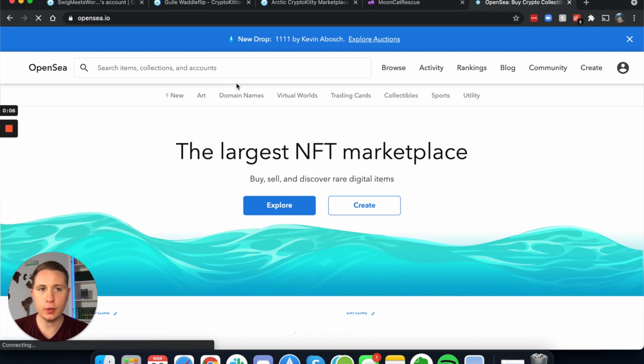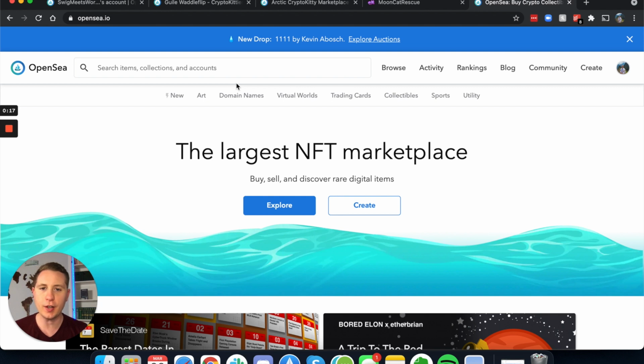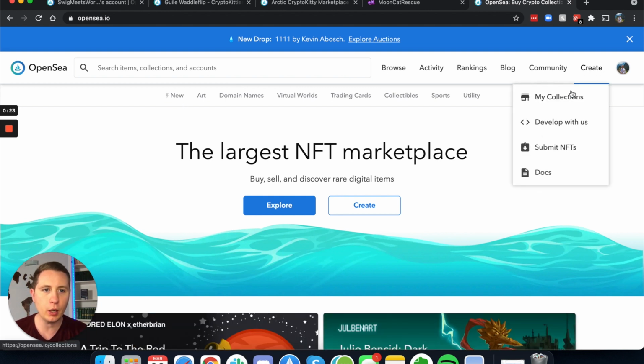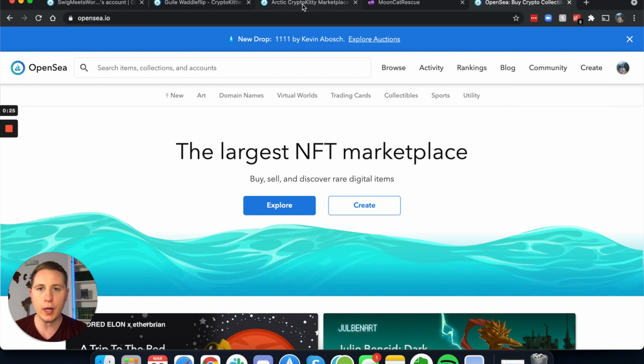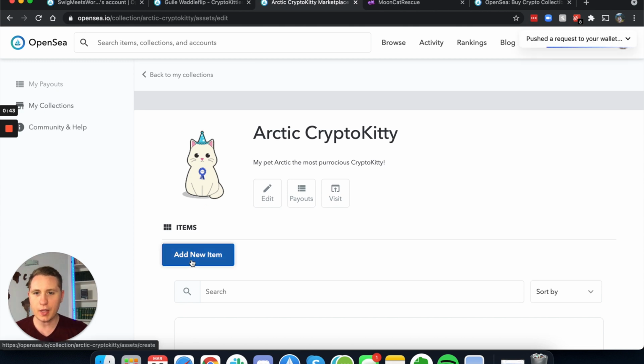Hey everyone, so let's get started with selling our first NFT, and I'm going to be utilizing OpenSea.io, which is one of the largest NFT marketplaces to buy, sell, and discover rare digital items. What you can do is just start off by clicking create here. I've created a collection already. This is going to be my Arctic CryptoKitty collection. Essentially, once you click create, you have to create a type of collection. You can just do one type of item. And to get started, all you have to do is add a new item.